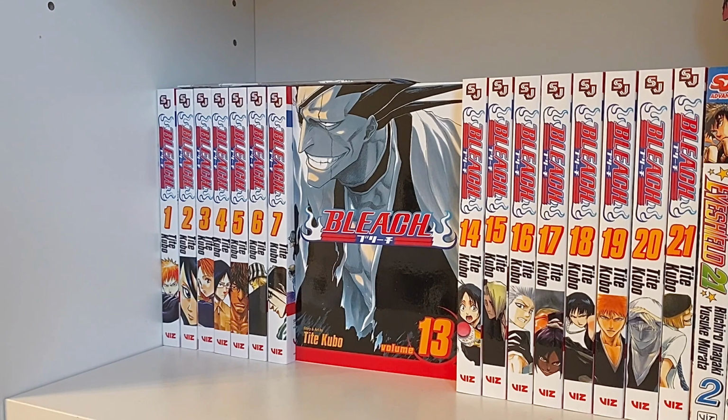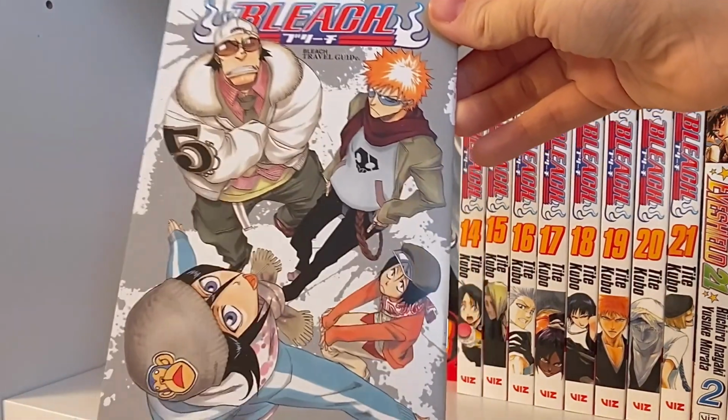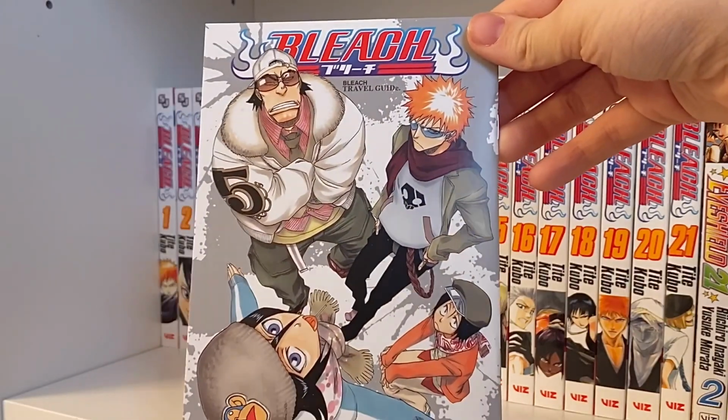I also think this is a great series for people that are more into action series. How it differs from Haikyuu is that this is more of a supernatural series, but it once again focuses on a high schooler named Ichigo Kurosaki and his adventures into the Soul Society. And he gets powers, and it's really cool, and I like to see his development and his growth throughout the series. On top of it, I have the little guidebook that came with it.